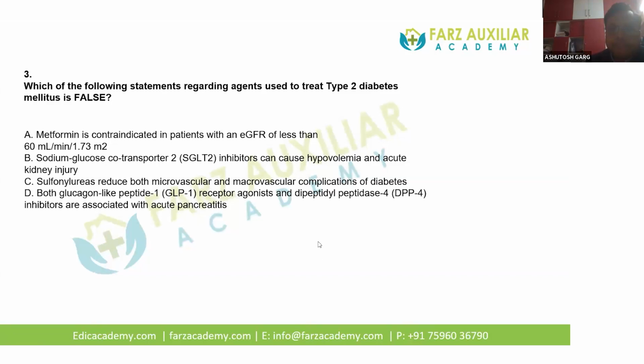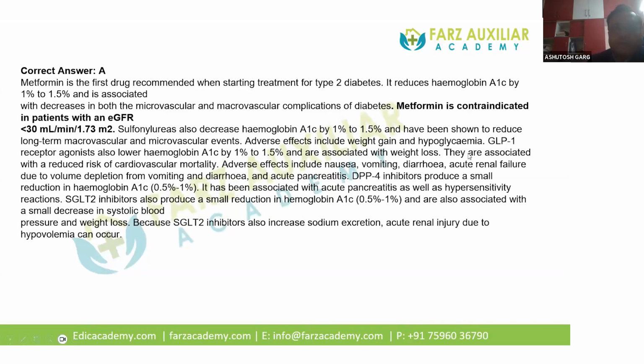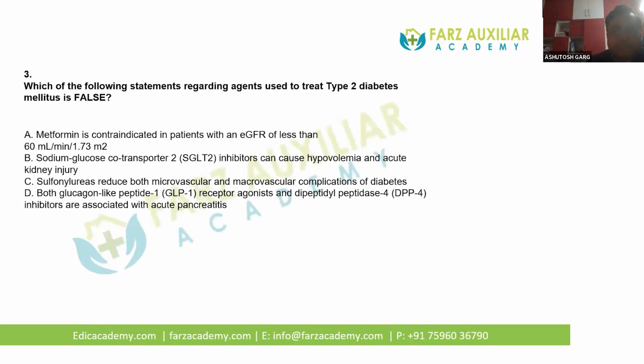A. Metformin is contraindicated with eGFR less than 30 ml. So this statement is false. Other statements are true. Metformin is contraindicated in patients with eGFR less than 30 ml per minute per meter square, and the rest of the options are correct, because DPP-4 inhibitors and SGLT2 inhibitors can be associated with pancreatitis.